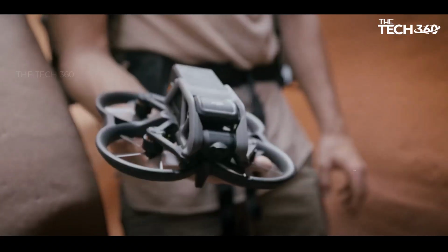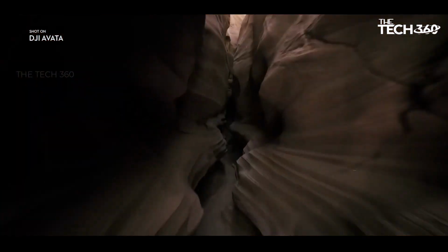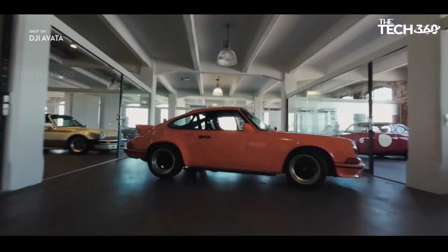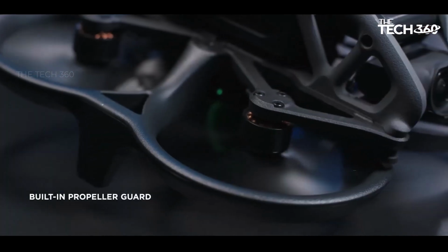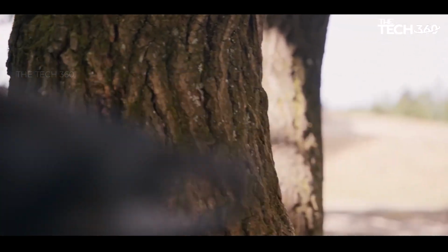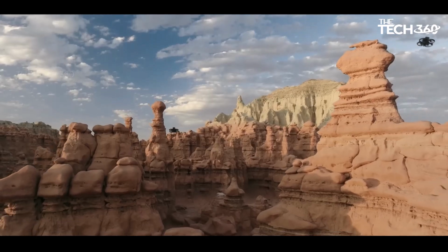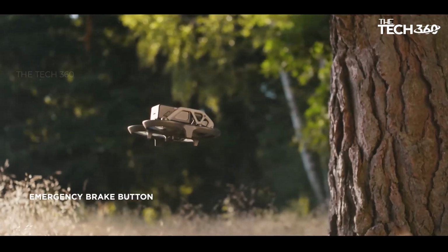Palm-sized and agile. Don't let its compact size fool you, Avata is built for agility. Its lightweight design allows for nimble maneuvers, whether you're flying through tight spaces or navigating dense foliage. Take it with you on any adventure and unlock new perspectives with ease. Be bold, fly far. With an impressive 18-minute flight time and upgraded safety features.